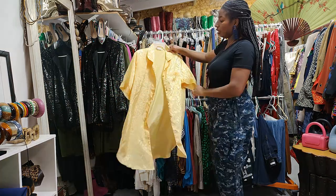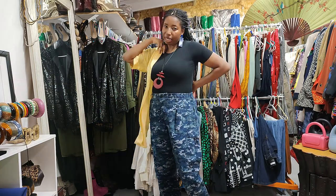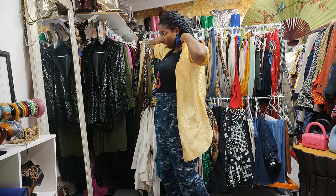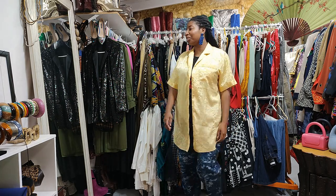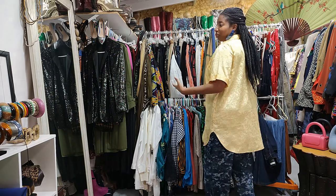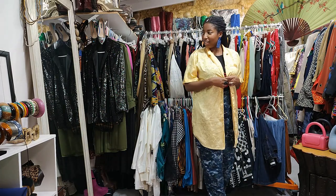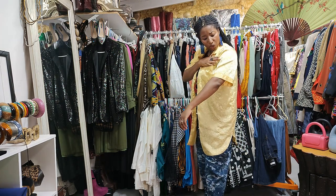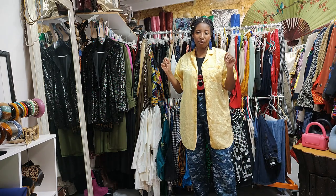Gorgeous. This is a shirt. Oh, I actually thrifted it here on this channel, and I love it. It's supposed to be probably like a PJ top, but sis, you can dress it up. This is so nice. You look all dressed up, but it's very effortless. And I love that. Yes, I love the print. It's got a subtle kind of flower print, and I love the sheen as well. And the yellow color is popping.